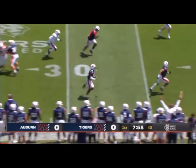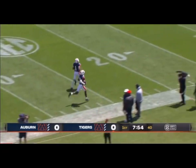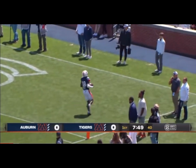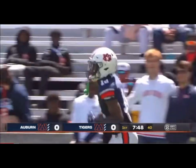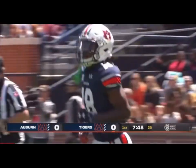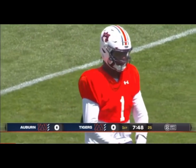Nice return up the right sideline. Big play for Auburn special teams right out of the gate. Nehemiah Pritchett to the house. And with that said, the offense will start things off as if that was a touchback.